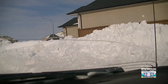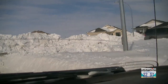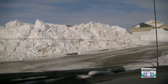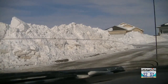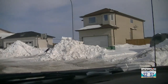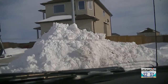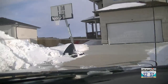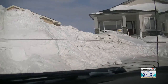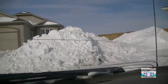Now, there's a little tiny cul-de-sac type bay here. You can see the snow that's on the boulevard. That's 12, 14 feet high, because the snow doesn't stop until it hits these places. And you can see that the houses disappear behind the snowdrifts.